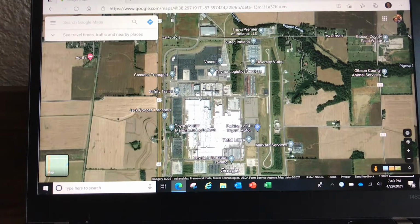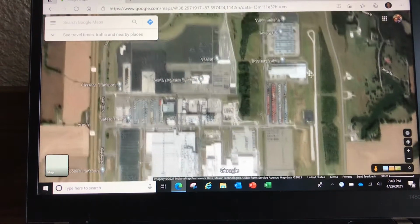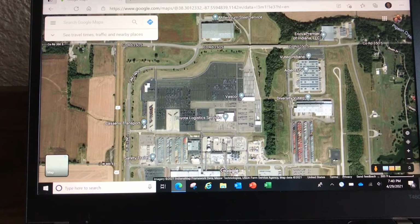So right in the center of the screen is the Toyota plant, and you can see the test track at the back of the plant and everything. I'm going to have to zoom in some. All right. So this is the marshaling yard right here where you see my mouse running. That's where they load the vehicles onto the rail cars.